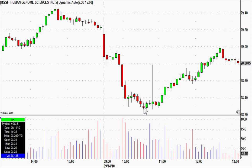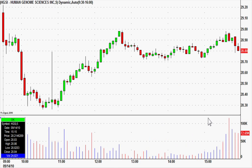The trigger to buy HGSI 28.35, which triggered right there. Worst case stop 28.25, so a dime risk there, and I'll zoom out. And from 28.35, it almost made it to 29 on a dime risk. And another example, this one bounced around for a little while, but the original stop, sorry, that's not a very straight line. The original stop held all day.